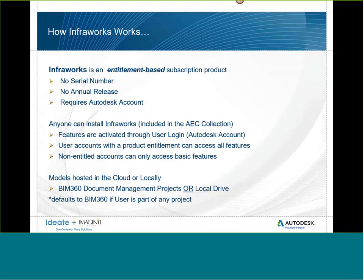So in that sense also, the models can be hosted in the cloud or locally, but there is one catch to that. It is now linked to BIM 360 document management. So Infraworks does have a BIM 360 document management tie-in for model creation, and that's linked to the model builder. However, once you are assigned to a BIM 360 project, regardless of if it is for Infraworks or not, once Autodesk knows that you are tied to BIM 360, your model builder will default to BIM 360. So there's no option to go back to a local model copy once you're tied to a BIM 360 account.